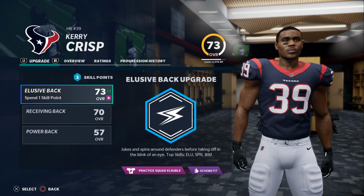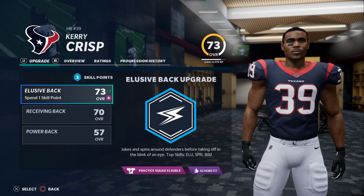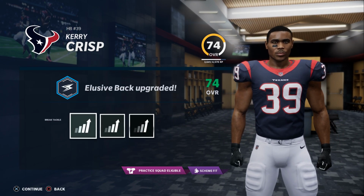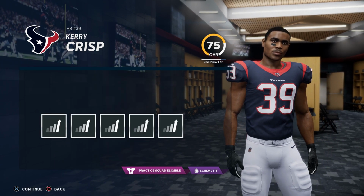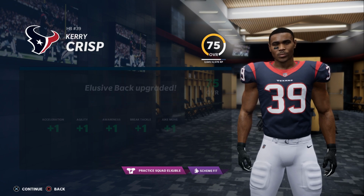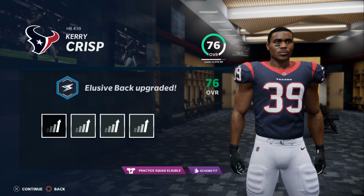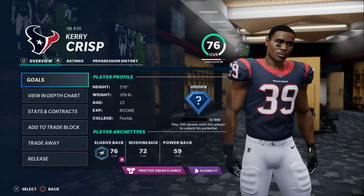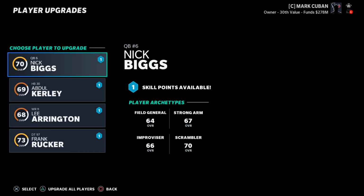Kerry Crisp gets 3 upgrades off of that game and off of that development upgrade challenge. So this is going to be huge for him, going up to star and going up to at least a 76 overall. We are going to upgrade him as an elusive back because that's just my preference with him. And you guys can see his bar finally goes green up there at the top right, and he's actually pretty close to another upgrade. So really nice upgrades from him.